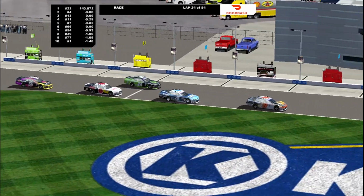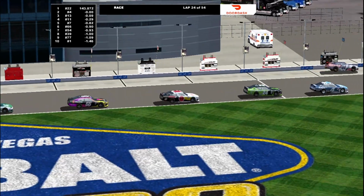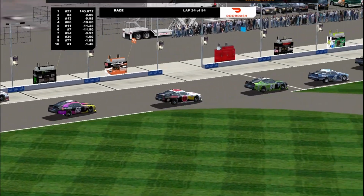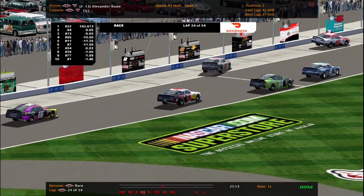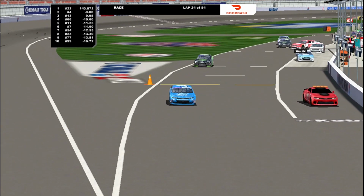Four tires. Four tires is a strategy for that 4 team, it looks like. I'm going to assume it's the same for all. All right, guys, we're going to be four tires and fuel. Going down pit road. Put some wedge in the front here. Four tires.